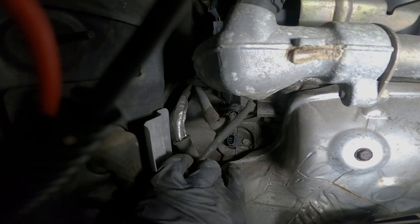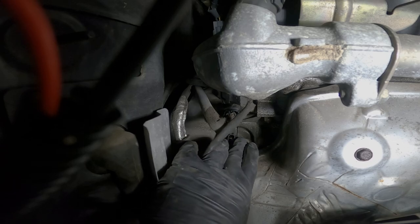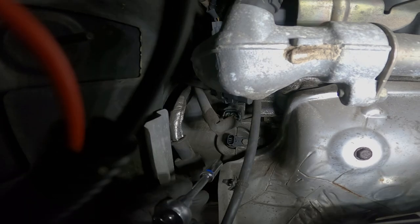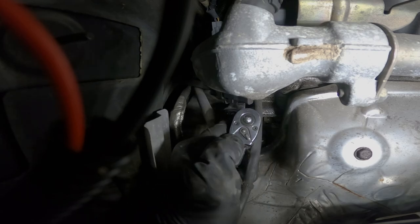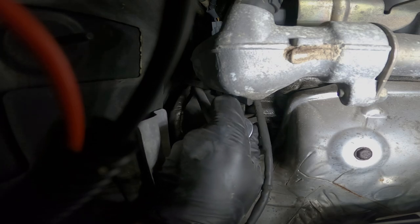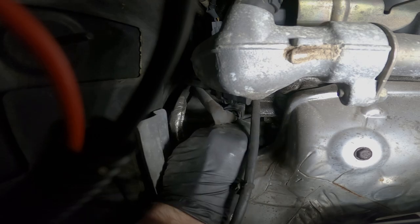So now that that's been taken off, we just need to take a little ratchet, pull that little nut off and pull this sensor out. So I'm going to, of course, get my 10 millimeter. What else would that be? And then loosen it. There we go. Perfect. Just back that screw out and then just pull that sensor out.